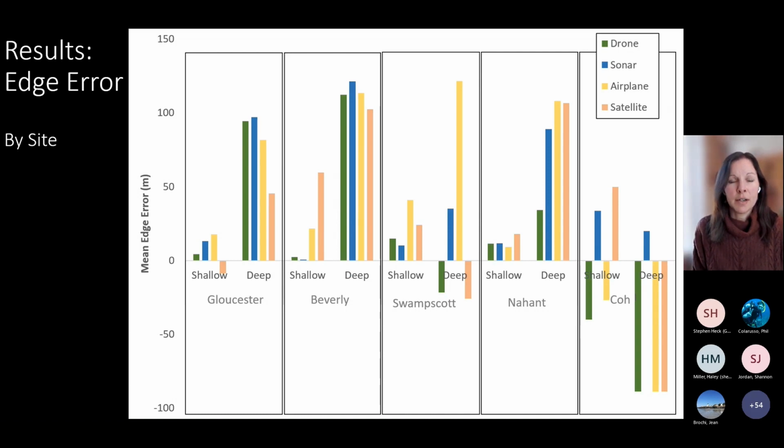In this plot, the edge error is still on the y-axis, but on the x, we now have the study sites from north to south going left to right, as well as depth. And then the series are now the 4 different survey types. Bars above the 0 line indicate those false negatives where eelgrass was not mapped where it should have been. And bars below the 0 line are false positives where it should not have been mapped.